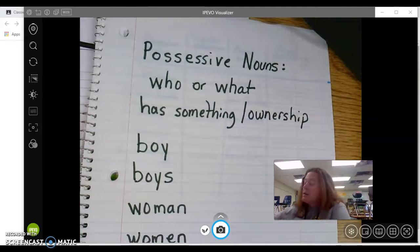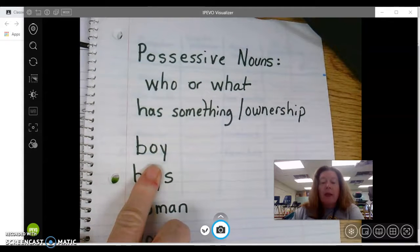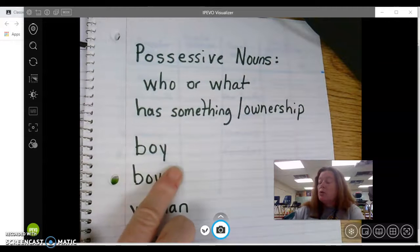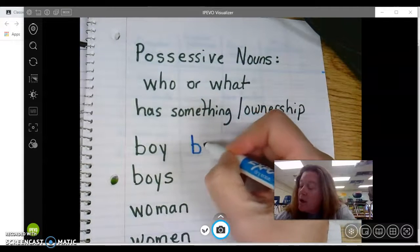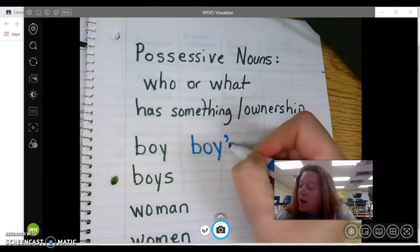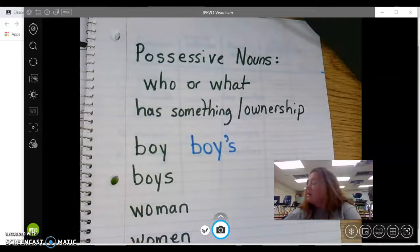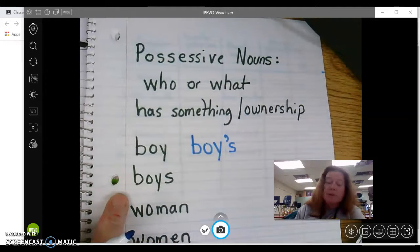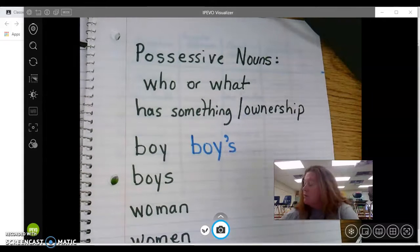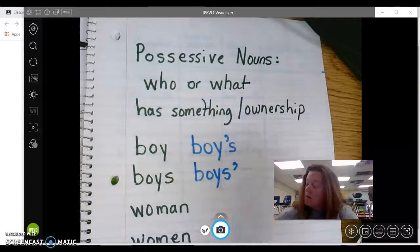So the first thing I want us to practice on is you have boy, and when you have boy, it's a singular noun, so you are going to put boy's, B-O-Y apostrophe S. Okay? Now look, we have boys, which is plural, and according to our chart, singular nouns, you do an apostrophe S, but this is a plural noun, so you just add an apostrophe. Okay, so boys'.